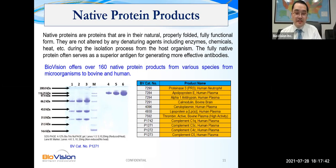BioVision offers over 160 native protein products from species ranging from microorganisms all the way up to mammals, including humans. As you can see from some of the product names, many of these native proteins retain their biological activity, which is tested during quality control. Among the most popular products in the native protein line, we have the apolipoprotein products, including catalog numbers 7284 and 4930. These are involved in the transport of lipids. 7290 is proteinase 3, which is a neutrophil protease that promotes neutrophil migration across endothelial layers.